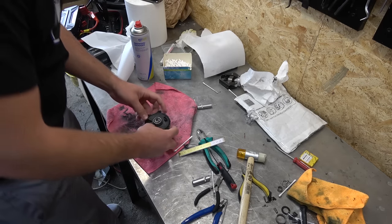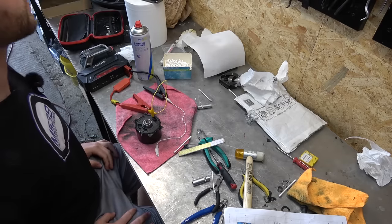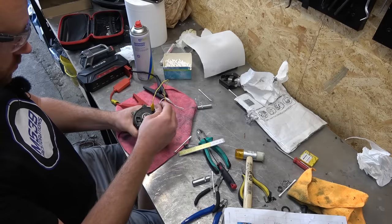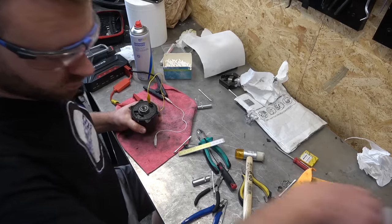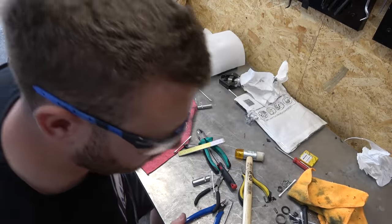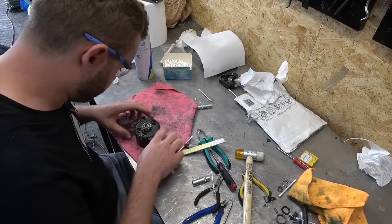Now the moment of truth, to see if this thing is actually working. Hopefully it doesn't explode in my face, but just to be sure. It's pretty good, huh? The direction says to run it for 30 seconds to bed in the new brushes. It's not overheating, there are no strange noises. Next step.